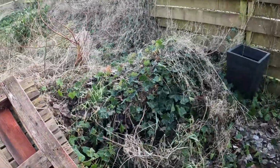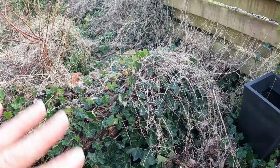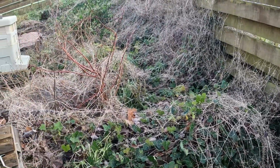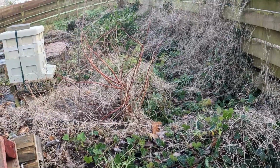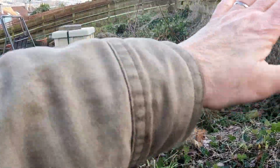Got piles here of, there's actually logs under there, and obviously you see there's lots of ivy, and cleavers were there, and ivy and so on. And I want to cut some of this back because it gets a bit too high in the summertime, and it starts almost infringing on the bees.